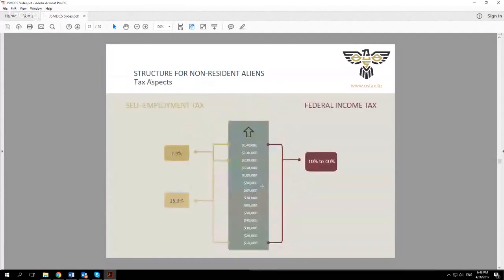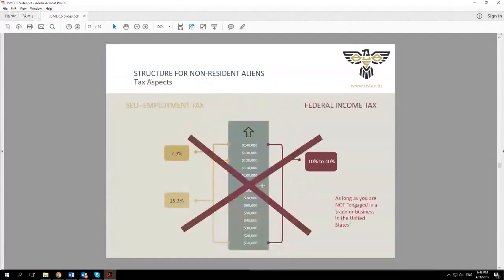So yeah, I remember all this stuff about paying tax. Well, when you are a non-resident alien, you don't have to worry about that as long as you are not engaged in a trade or business in the United States. Okay, so I put that in quotes because it's a defined term for this purpose. I call it ETBUS for short sometimes, ETBUS, engaged in a trade or business in the United States.